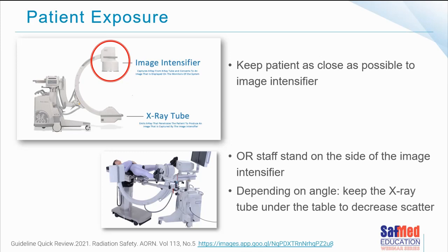The operating room staff should also, where possible, stand on the side of the image intensifier. And of course, depending on the angle, if you're doing a lateral view like in the picture below, you can't do this. But if you can, try and put the X-ray tube underneath the table to help decrease the radiation scatter in the operating room.